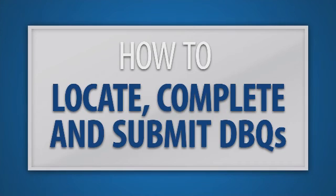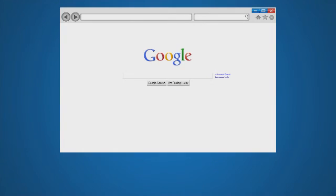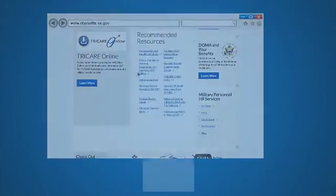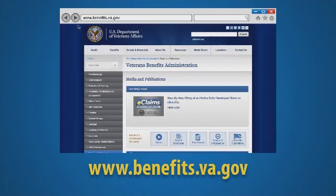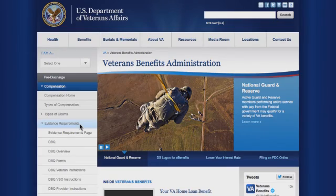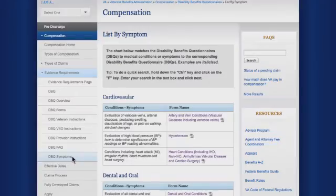To help make the DBQ process easier, let's quickly walk through the steps on how to locate, complete, and submit DBQs. Step 1. Find the right DBQ form based on your claimed disability. DBQ forms can be easily found at the bottom of the eBenefits homepage at www.ebenefits.va.gov under the Recommended Resources section. Or you can find them on the VA website by visiting www.benefits.va.gov. Click on the Compensation tab on the left-hand side of your screen and then select Evidence Requirements. You, your healthcare provider, or your appointed VSO representative can select the appropriate DBQ by using the List by DBQ Form Name or List by Symptoms web pages.